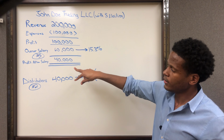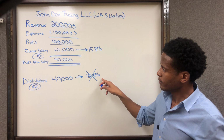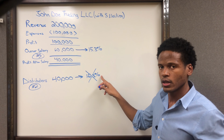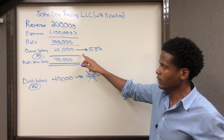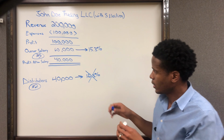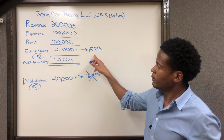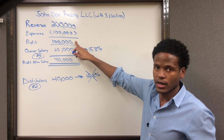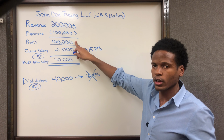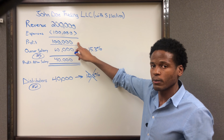Okay, so those are the two ways that John was paid this year. Now, the key, as you can see, the big thing with S corporations is you can save paying 15.3% in payroll taxes if you limit your salary. If he was a single member LLC and not an S corporation, he would be paying this 15.3% on this entire $100,000, because single member LLCs without S election do not have any salary. They don't get it on payroll. So this entire $100,000 would be subject to that 15.3%.